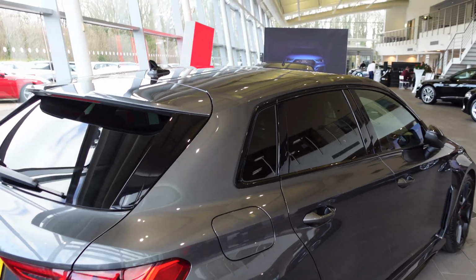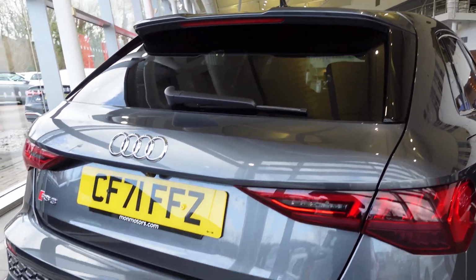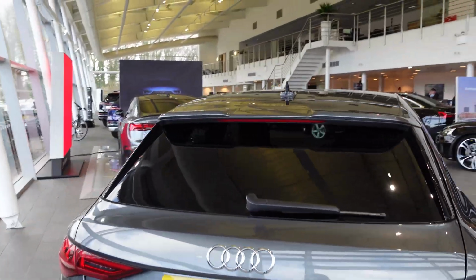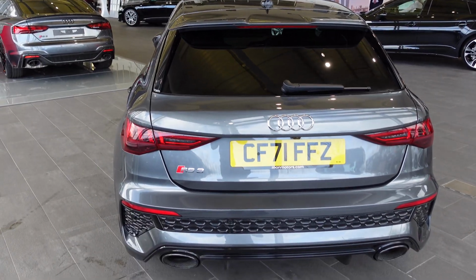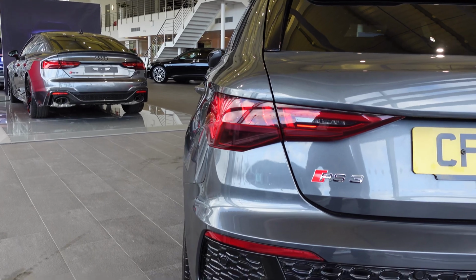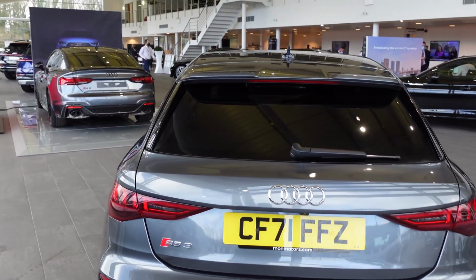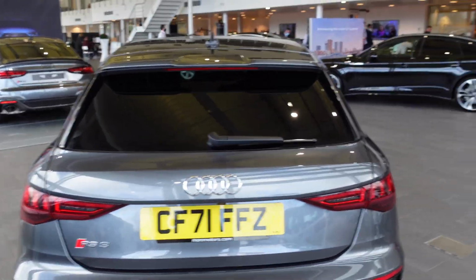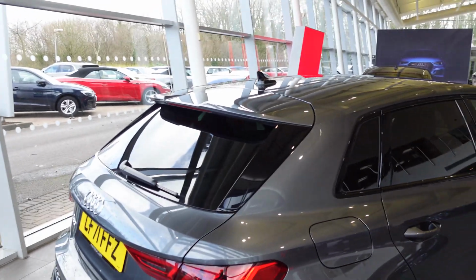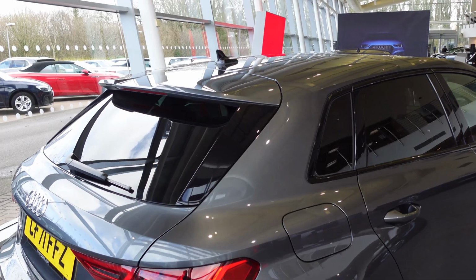Now coming down the rear, again, it does not come across on some videos how aggressive this car looks. In person, it looks wide, purpose built. I think with the old RS3s, while I was a big fan of them, one of the things that put me off was that apart from the wheels and some colour options, it wasn't a massive difference in my opinion to something like an S3.